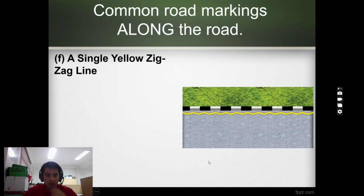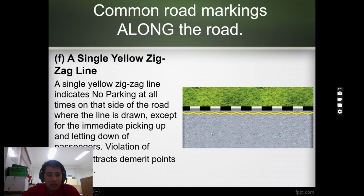Okay, so next we have a single yellow zigzag line. So when you see a single yellow zigzag line, it indicates no parking at all times on the side of the road where the line is drawn, except for the immediate picking up and letting down of passengers. So violation of this rule attracts demerit points and a fine.